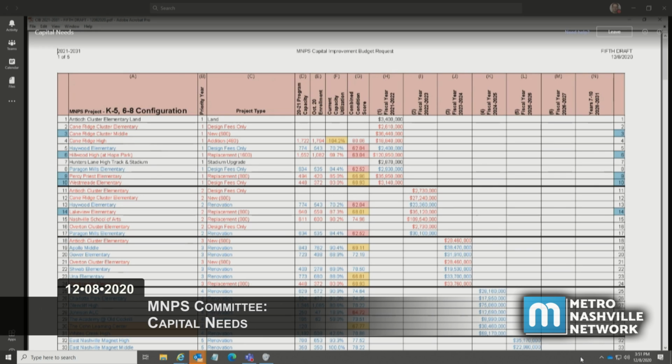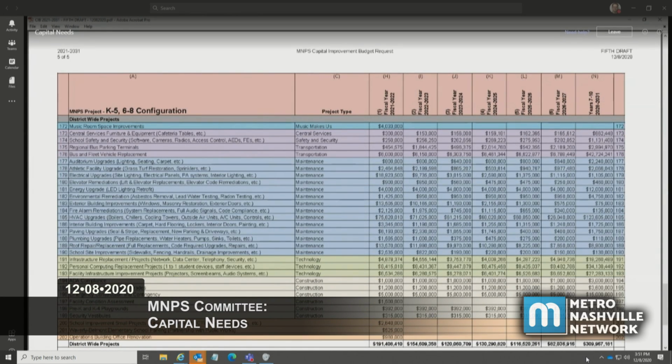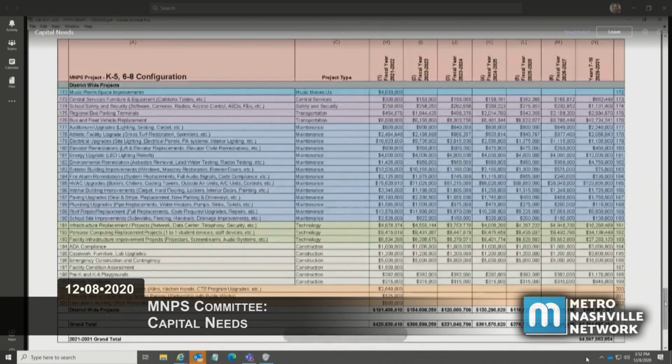So Casey, if you don't mind going down to the district-wide projects, and we'll talk about those. Thank you. So this is page 5 of 5 of that document, and you can see again column H is going to show the request for the district-wide projects. We've got these split out between deferred maintenance and building projects. We also have technology requests here, as well as additional new school buses. And so this is that district-wide part of the request that we are required to request capital funding to receive, so that we can do the things that are reflected here within the district-wide projects.